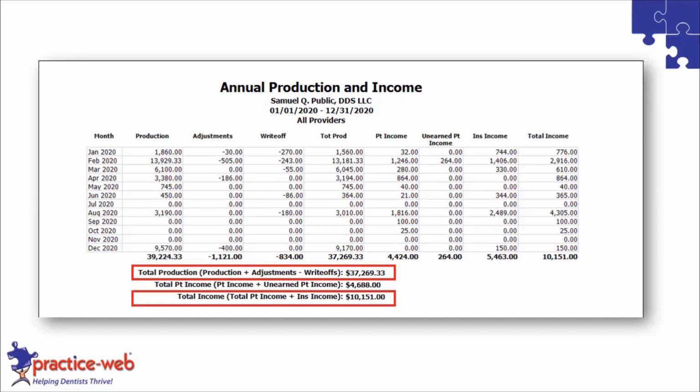So you take, again, the income or collections, and you divide it by the total production, which is net production, not including your adjustments and write-offs. And then you will get that ratio, which again, we hope is close to 98%. If you're at 80%, 70%, 90%, you have a lot of room for improvement there. And that's really what goes back to that $5 million problem.